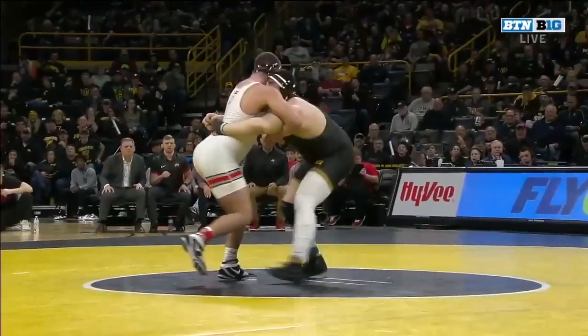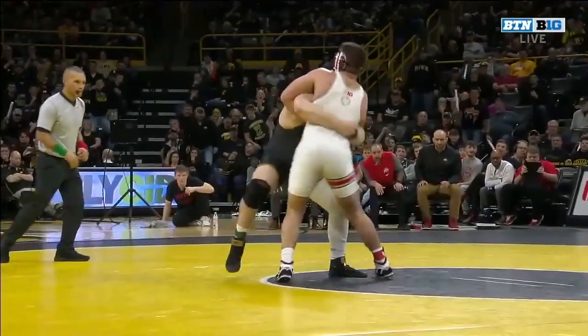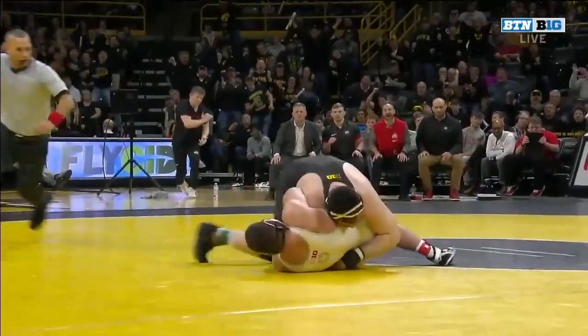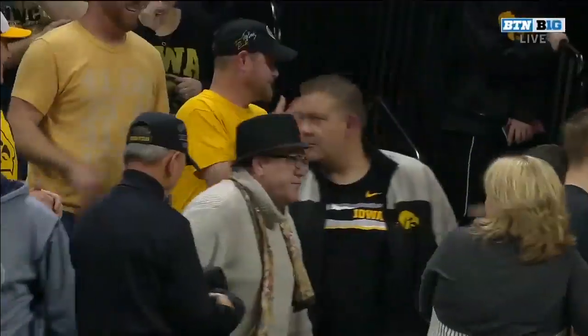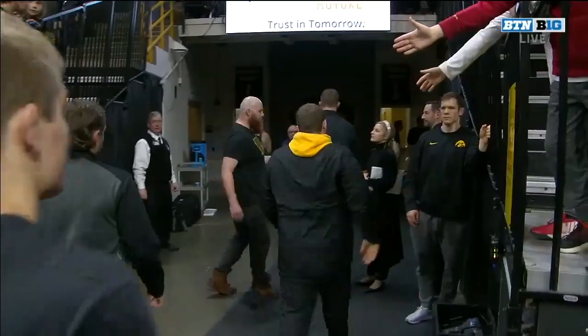Take a look at the fire. Double overhooks. He's trying to get him to step in, but you know what? He stepped in with the left leg, and now he's able to go ahead and drop through it. And take a look at these guys' reaction. What? Oh, good stuff. That's the ugly cam.